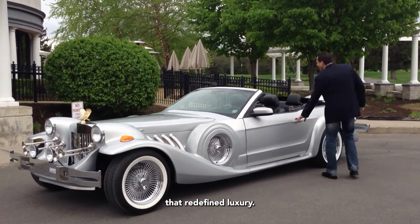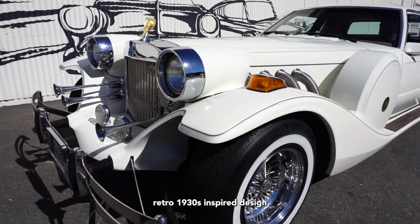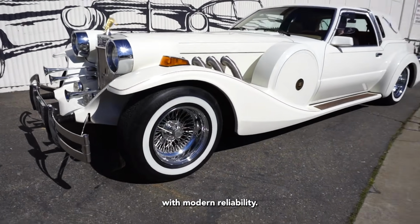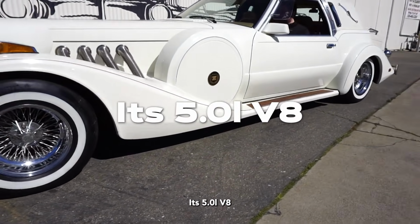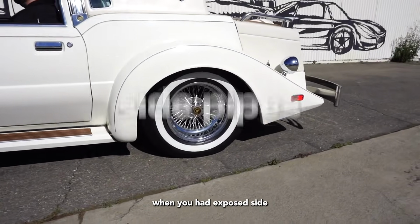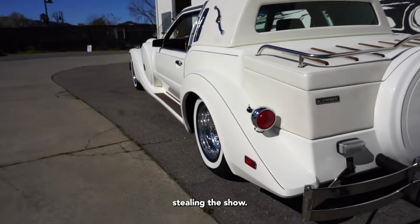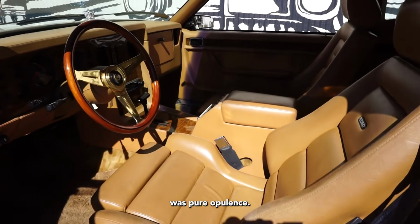The last car on our list is the 1986 Zimmer Golden Spirit, which was a $54,500 neoclassic showstopper that redefined luxury. Built on a Ford Mustang chassis, it combined retro 1930s-inspired design with modern reliability. Its 5.0-liter V8 wasn't blisteringly fast, but who cared when you had exposed side pipes, a chrome-adorned hood, and carriage-style headlights stealing the show? Inside, the Zimmer was pure opulence.